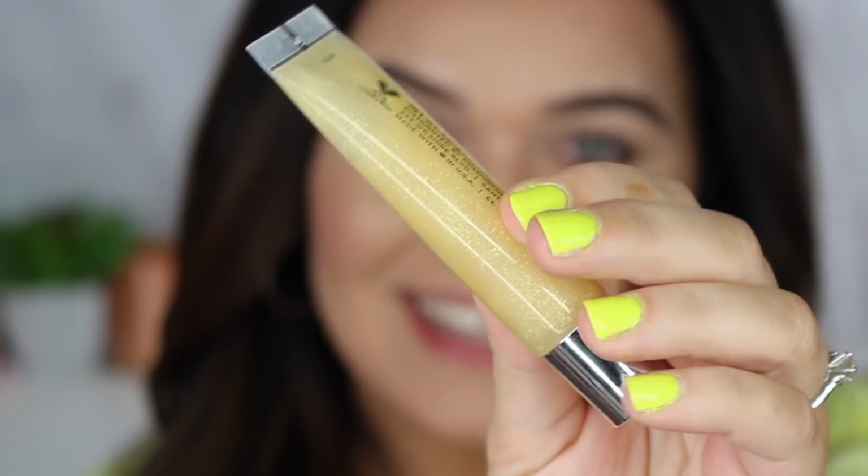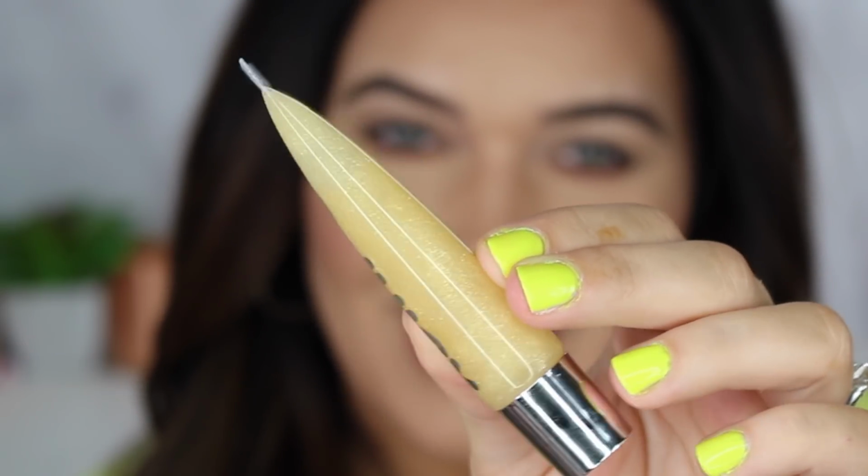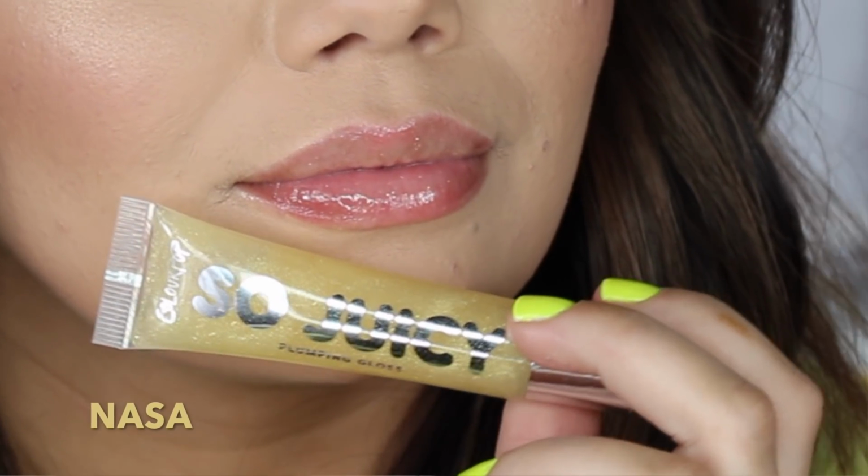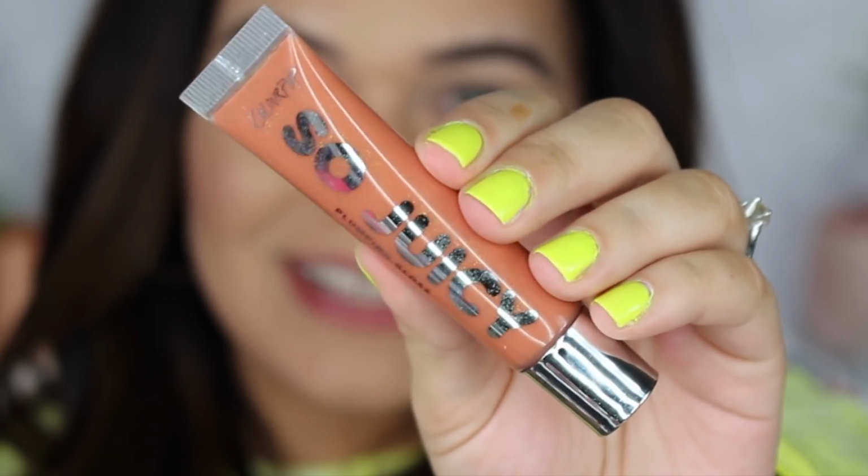Next, we have the shade NASA. This is kind of like a little pineapple color, a piña colada color. Ooh, this one, I weirdly like more. I thought this was going to be the most boring one out of the 3, but this one you can literally see the gold glitter in it, and it's really, really pretty. It's extremely shiny glitter. Wow, I'm obsessed with this one. Who would have thought? It's just a dumb little gloss. I'm not calling their glosses dumb, but you know what I'm saying. I wasn't excited by these at all, but this one is really, really pretty. The gold glitter shines really well. It is gorgeous.